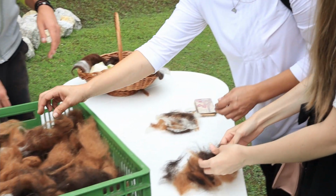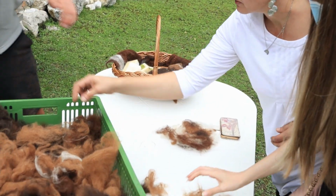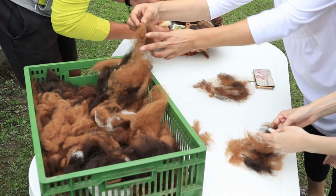After feeding and spending some time with the alpacas, we created our own unique felted soap using alpaca's wool. The process is very simple and quick.